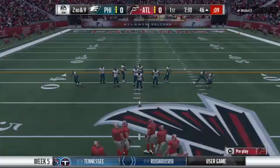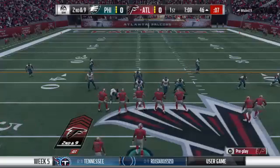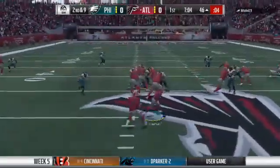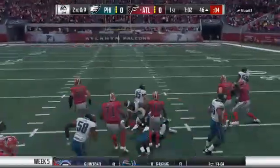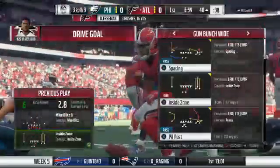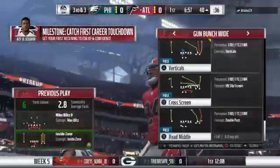Second down, 9 yards to go. Time running out here on the play clock. Freeman again. Got a pretty big hole as he's down to about the 40. Give him 6 yards on the carry. It's going to be 3rd and 3 now.